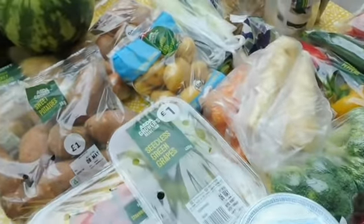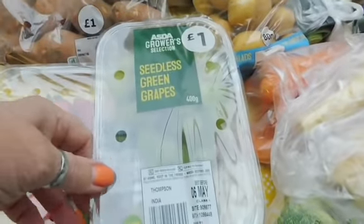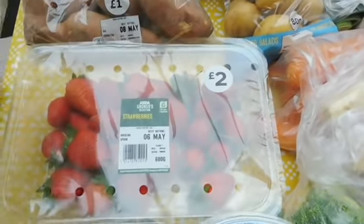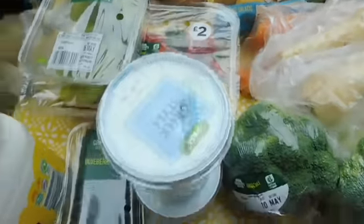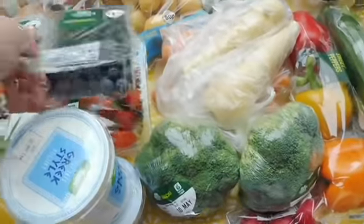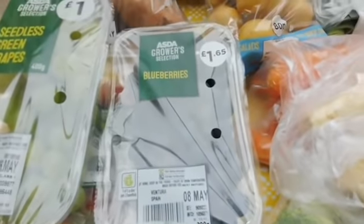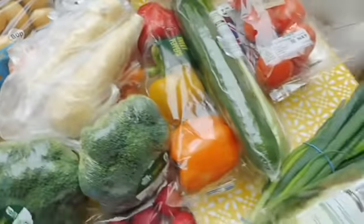Then going on to the fruit other than the watermelon, which is there, some seedless grapes and a pack of strawberries, along with some blueberries. There's the blueberries there.